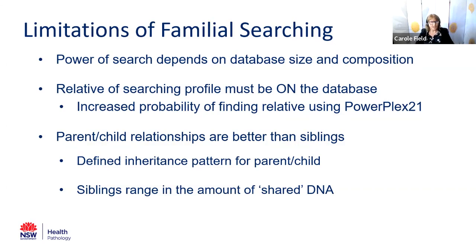Now, a parent-child relationship is really the best thing for familial searching, because they've got that defined inheritance pattern. We know they're going to share 50% of their DNA. We know when we look at 20 areas of the DNA, they must share one DNA type at all of those 20 areas. Siblings range in the amount of DNA they share. Siblings still get 50% of their DNA from their father and 50% from their mother, but they can get different bits of DNA. So some siblings can share a lot and some not much at all, and anything in between.